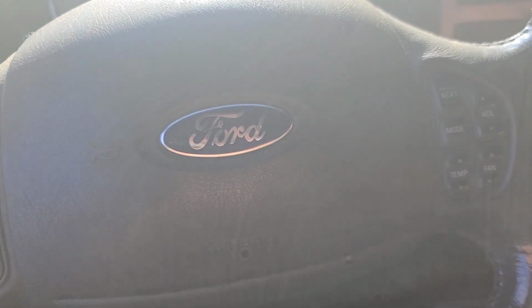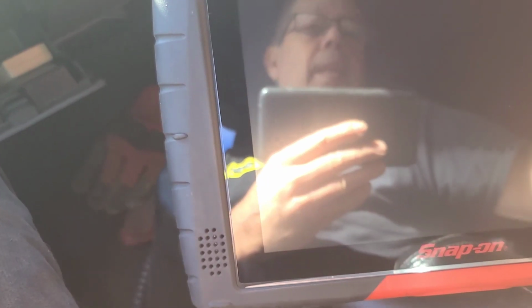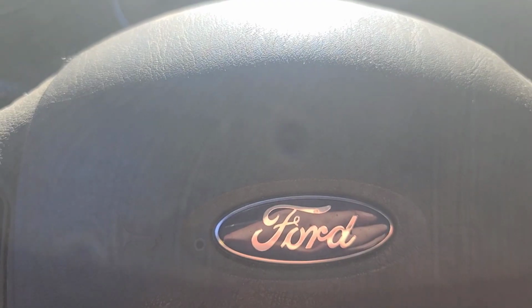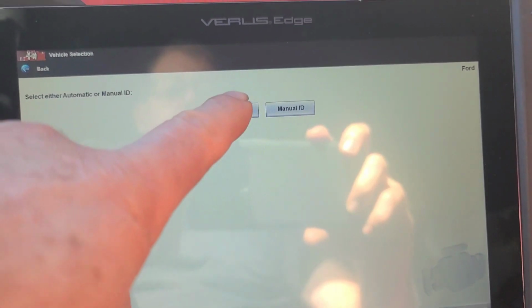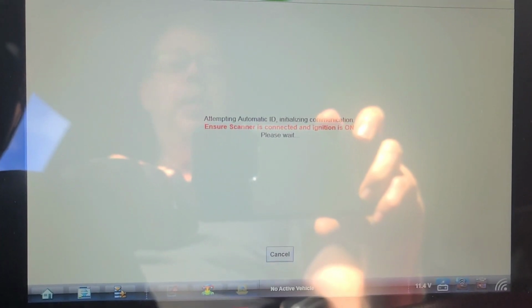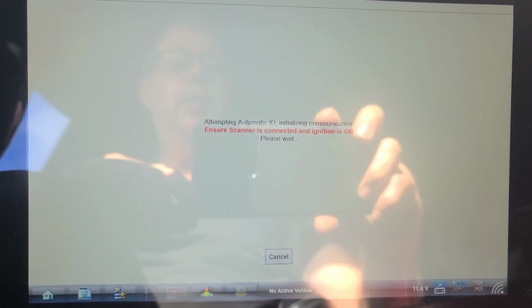So we're going to set the scanner up here this morning and have a look at what fault code it's generating. And then we'll fire it up and have a look at misfires and cylinder contribution. Okay, I'm going to try and record this. I'm outside. Normally I'd be inside, but I don't want to start it up cold and see how it runs.